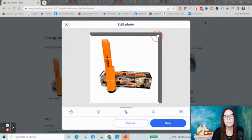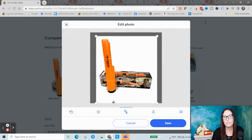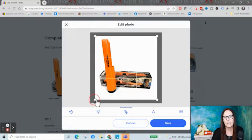So the areas that are gray, once I hit save, it will get rid of those areas and just keep the part that's in the white. Now I can also go over here and do the same thing and make it smaller. And so if I pulled it just to the right, you see where it doesn't touch anything on the bottom here. And if I pull it just up, it won't touch anything on the side if I'm not adjusting it there.